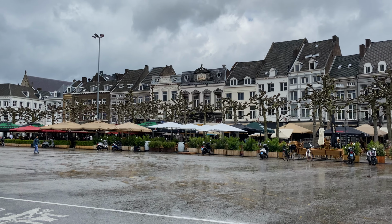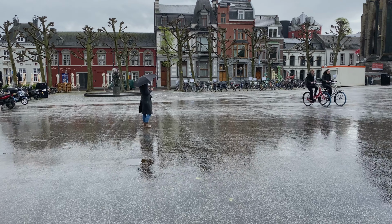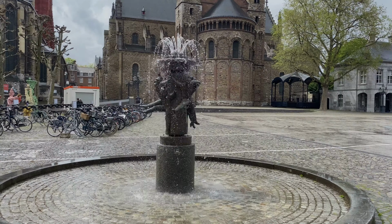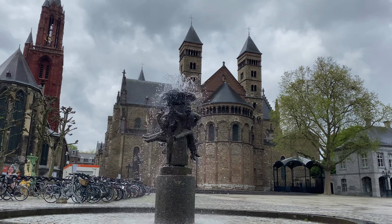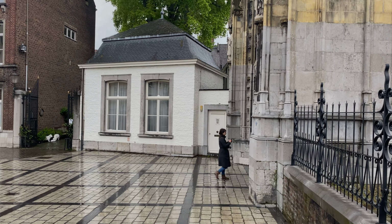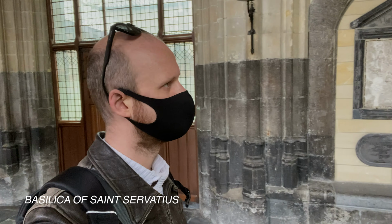In the Netherlands, you never know in advance what the weather will be like. On average, there is some kind of precipitation 180 days a year. We decided to visit the Basilica of Saint Servatius on one of those rainy days.